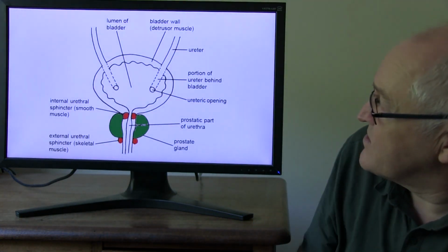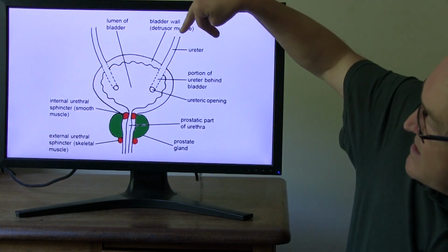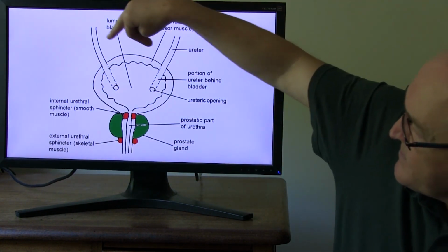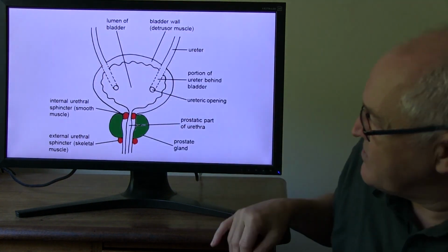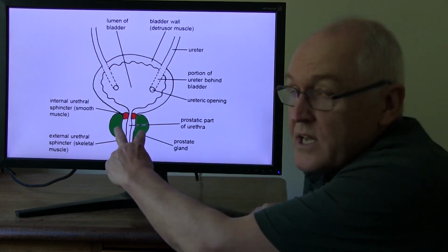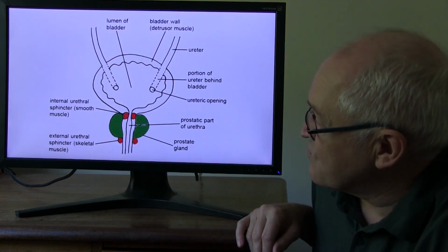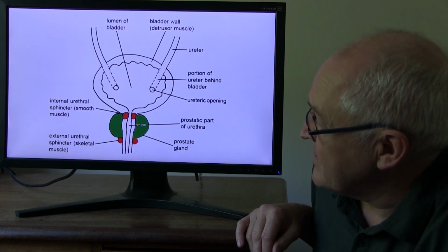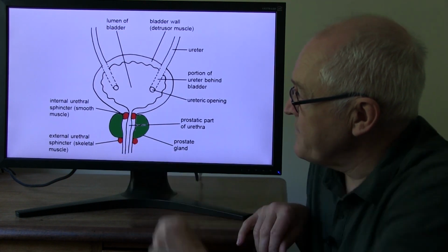So in this diagram, we notice the bladder, and there's urine going into the bladder via the ureters. The bladder is storing urine until it's time to void it. And again, we see the prostate gland here that I've sketched out in green. We notice that it surrounds the urethra, and we also notice that there's an internal sphincter and an external sphincter.